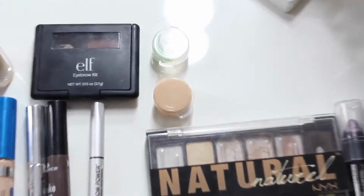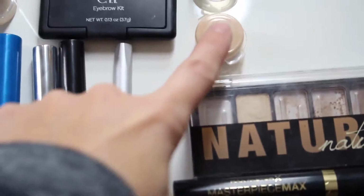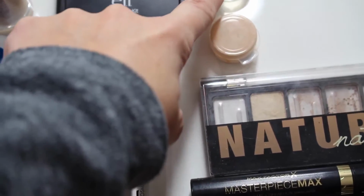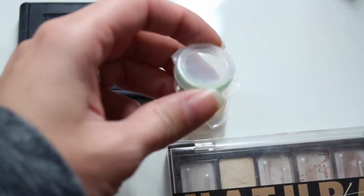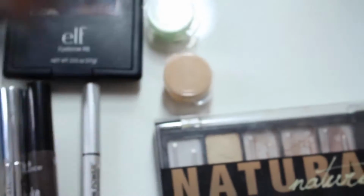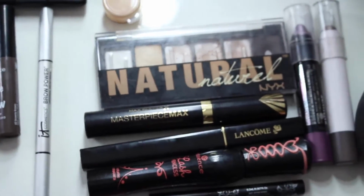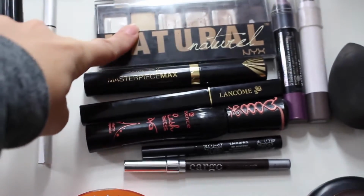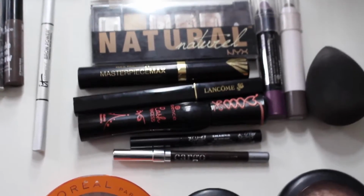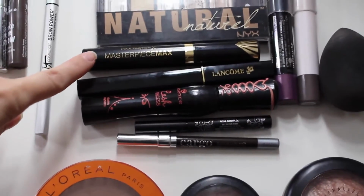And then I have just some samples from Sephora. This is the Tarte Aqua Foundation, I do believe, and this is the Urban Decay Green Concealer. I've been trying it out on my little red spots that I get here and there. And then I've got the NYX Natural Palette. I am still trying to use that up for this year. Getting close, getting close. And seeing that we're over here, I am going to keep all these mascaras.